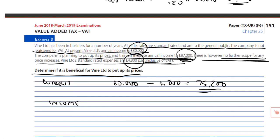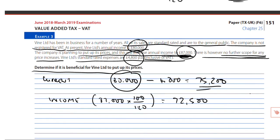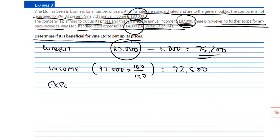This time our income, instead of being a net 80,000, is a total sales revenue of £87,000, inclusive of VAT. So times 100 over 120 will give us the amount of net sales revenue that we get to keep. As you can see, that has brought it down to only £72,500, well below the £80,000 revenue that we're achieving at the moment. What will our expenses be? Here there is some small benefit, because our VAT inclusive expense cost of £4,800 will now be reduced, as we'll be able to recover the input VAT thereon. That comes down to a VAT exclusive sum of £4,000. We'll get back the £800 worth of input VAT.